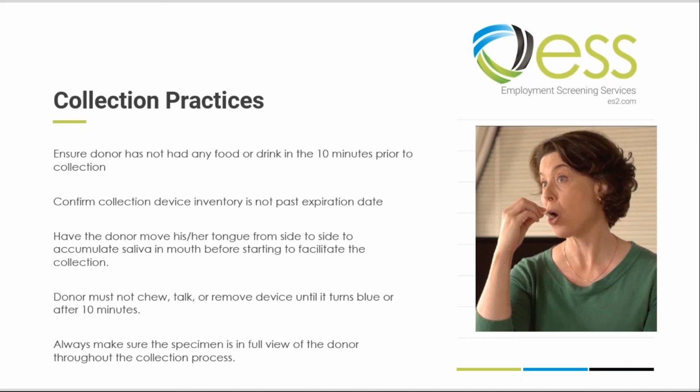So the collector is going to ask if they've had anything in their mouth or if they have anything in their mouth. Each one of the collection devices does have an expiration date. So the collector is going to read the package and confirm that the date is within the expiration date. A part of the process is collecting enough sample. So the donor, once they take the strip or the device and put it in their mouth, they're going to put it typically under their tongue and hold their head down. And I should say beforehand, they're going to try to move their tongue back and forth to collect some saliva in their mouth. Then they're going to put the device in their mouth, under their tongue, and hold their head down, and it's going to start collecting that saliva on the strip.